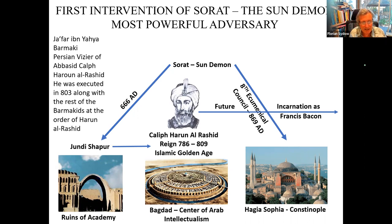There were many initiates who migrated to Gundishapur after being ousted from other mystery centers in Persia and also the Platonic Academy was closed down. And so there were many wise individuals who migrated there. But the Zorat being tends to prey on such highly intelligent human beings and worked in Gundishapur. And this influence, as I said, was dulled and diminished by the rise of Islam around this same time.